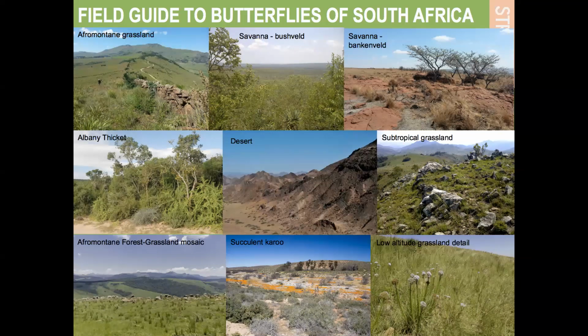Subtropical grassland up in the northeast of the country. That's a place called Lekgalameetse, which is one of the most species-rich nature reserves in Africa, let alone South Africa. Some more Afromontane forest grassland mosaic down there. Succulent Karoo in the middle. You can see a riverbed there, dry riverbed full of flowering daisies.